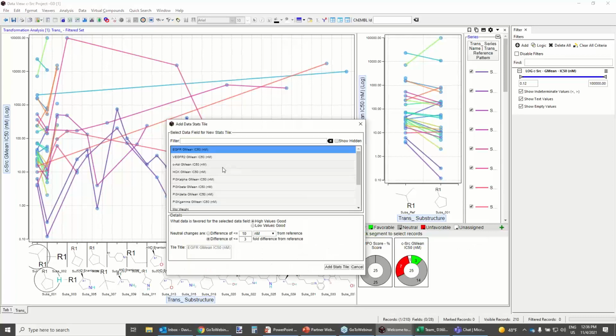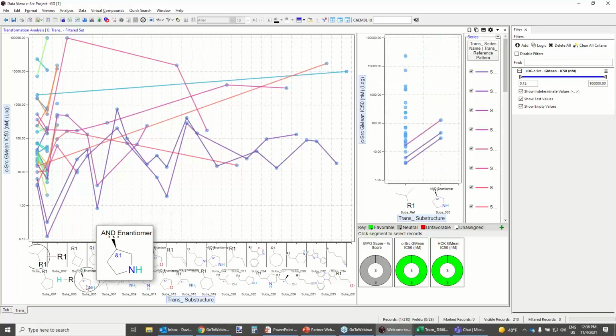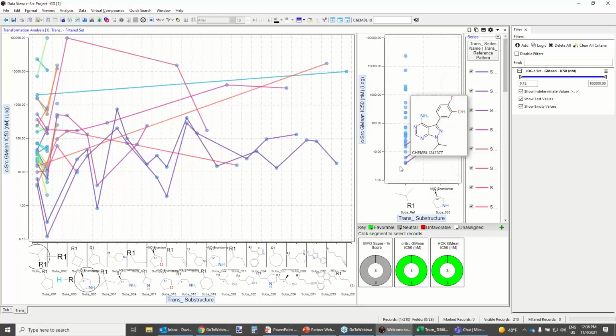But we can add all of our activities. So HCK is another example. We'll add that. And again, we tend to see, yeah, it's not so good when I make that change. If, however, I select another item down here, so we'll change to this other 5-membered group. Now, with our IC50, we see, well, we tend to see less good changes in our IC50 here. But we can also look immediately at the profile over all of these things.